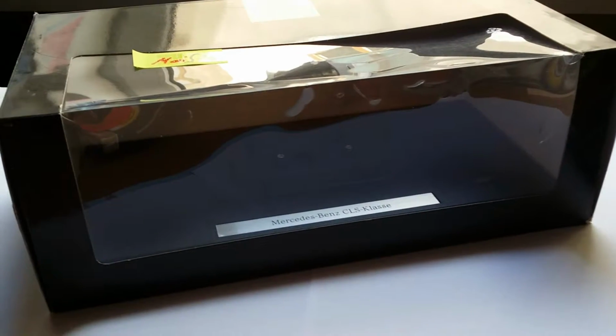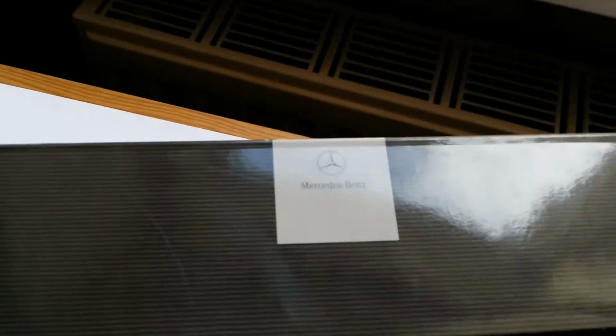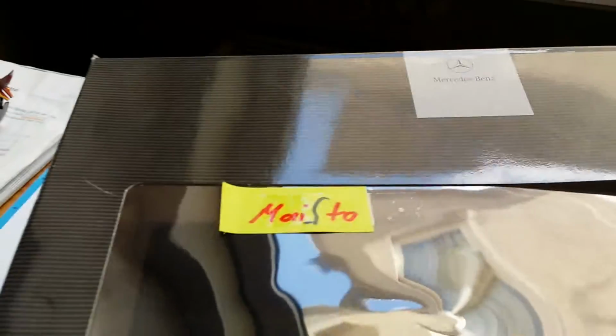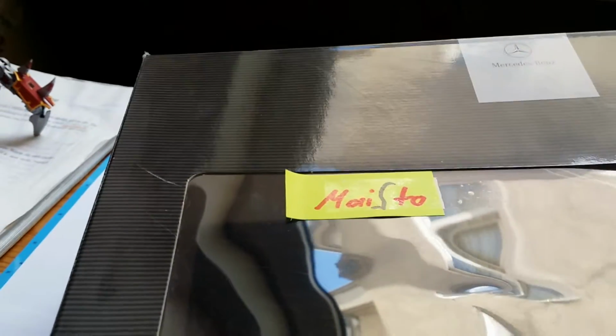And that's when Maisto, Welly, and all these other model car manufacturers design certain special kinds of boxes which do not have their branding, but instead only the branding of the car manufacturer. So when this car was sold on eBay, the retailer simply slapped a Maisto label so that he himself would not get confused as to who the manufacturer of this particular car was.